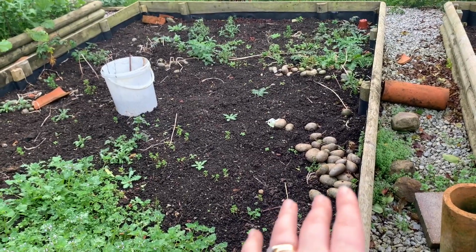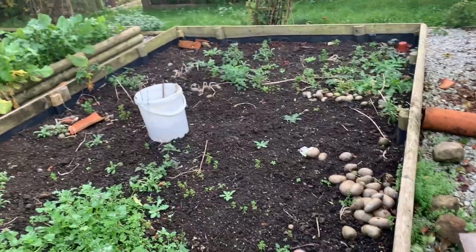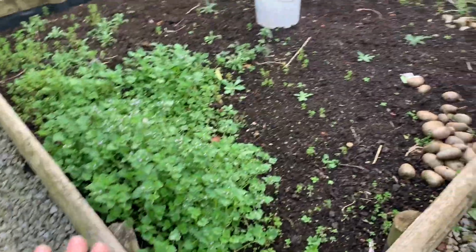Potatoes that just were harvested on the day that it happened got left, so they're all going to have to go on the compost heap. I'm not bothered about volunteer potatoes, as I've said before. We'll just have to clear this bed. These are weeds here.